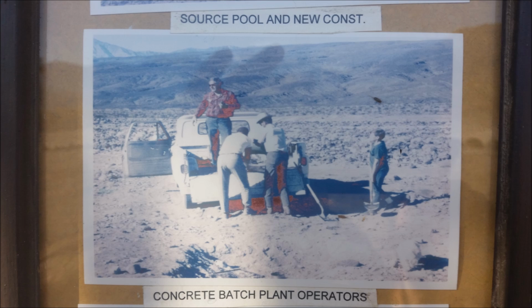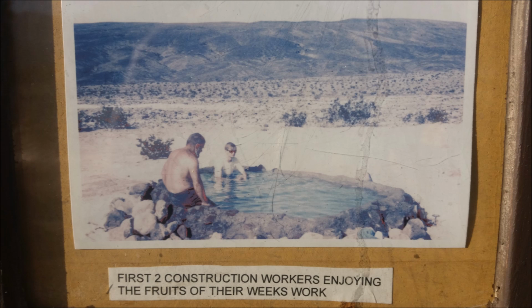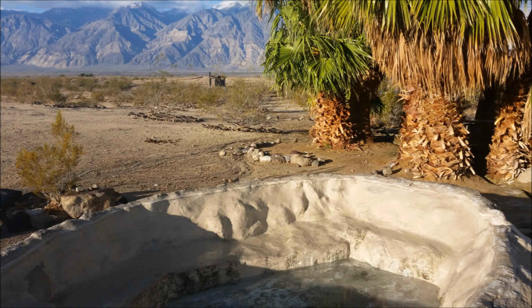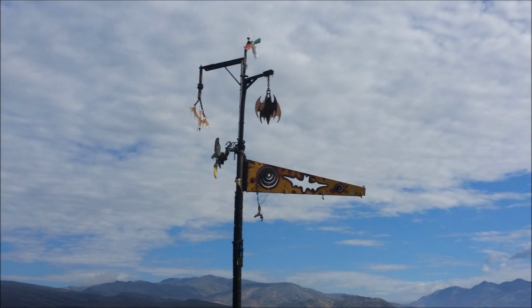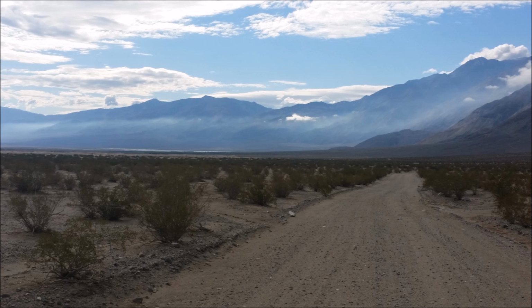Here are some neat old pictures showing how the hot tubs were made by the swimming pool contractor back in the 60s in Saline Valley. And here's what they look like today. If you find this landmark, you'll find the Saline Hot Springs. I won't tell you exactly where it is, the GPS coordinates, but if you're a savvy adventurer, you'll be able to figure it out if you don't already know where it's located off of Saline Valley Road.